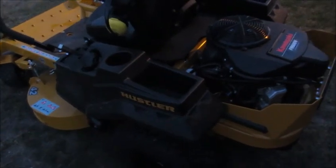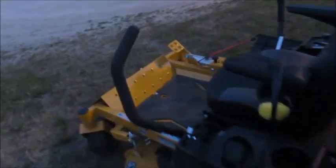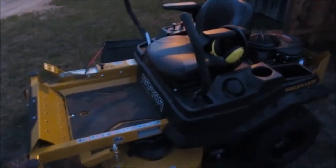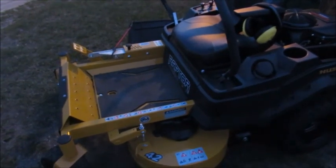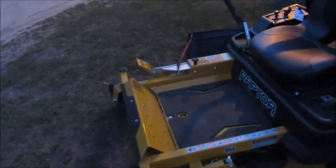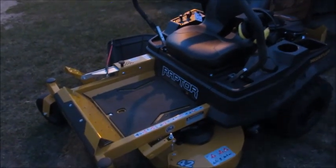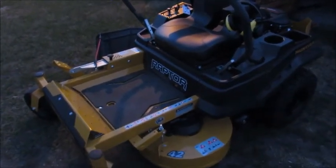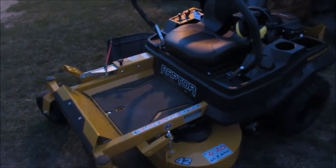So I hope you like this, my little surprise here. I wasn't really planning on spending the kind of money I spent on this machine, but it's hard to find a really decent machine. I looked at different ones over the last few months, and this machine got a really good rating. People really seem to like it online. Good reviews.